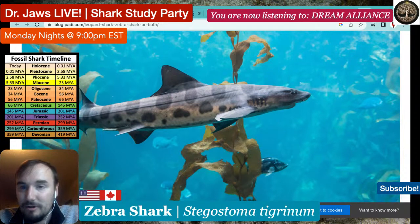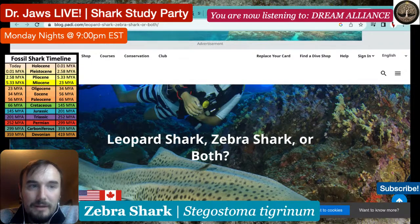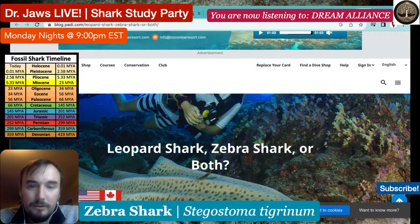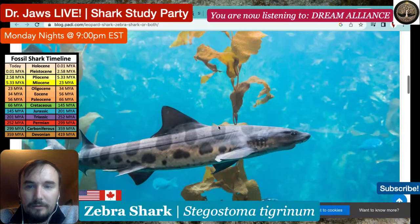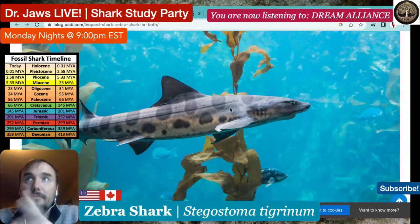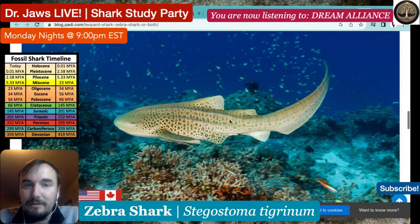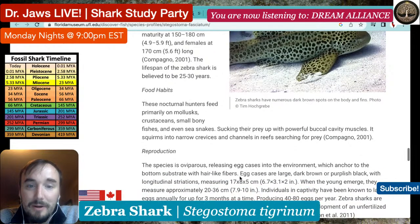This is our classic leopard shark. So this was a cool article from PADI. I forget what that stands for, but it's the largest dive organization in the world. I'm pretty sure PADI's much larger than SSI. Anyway, there's a cool article talking about how zebra sharks are called leopard sharks in other parts of the world, and how there's this species which is a leopard shark, a totally different animal, and how confusion happens. So, names are important. That was a long way of saying that.